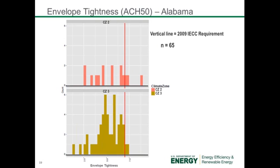And what that represents is the total number of envelope tightness observations for the entire state of Alabama. The x-axis shows the compliance metric. In this case, since we are looking at envelope tightness, the metric is air changes per hour at 50 pascals. And as you know, a smaller number is better. So as you have a lower ACH 50 value, it actually means the house is tighter and doing better than what the code requires. The red vertical line is the code requirement effective in the state of Alabama. In this case, it's the 2009 IECC requirement, which is right about 7 air changes at 50 pascals.